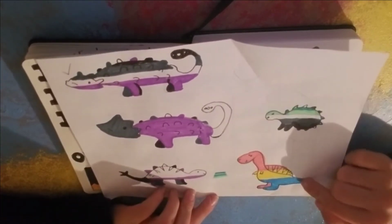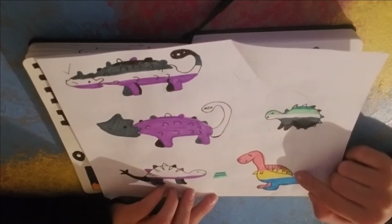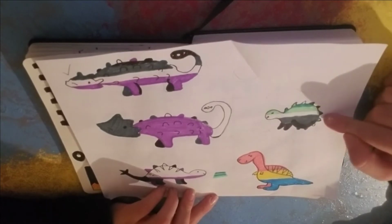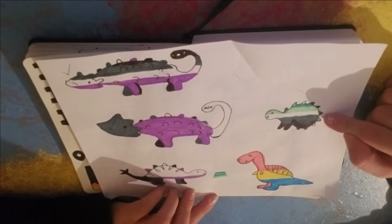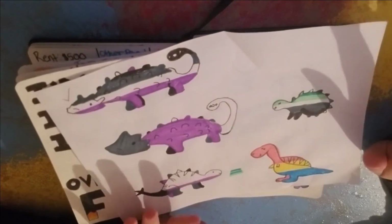And then, I can't remember what the dinosaur name for this is. It was just in the little doodle package that I had, and I decided it was going to be the Pan one. So I made it the Pan one. And then this is a little Aero dino that I also just found a little doodle of, and I don't know exactly which kind of dinosaur it's supposed to be. But yeah, those are my Pride dinos.